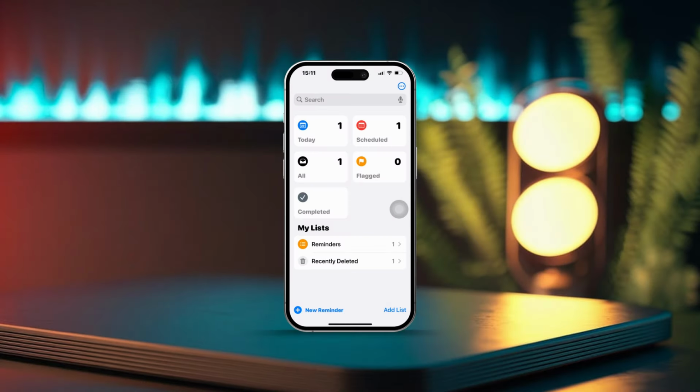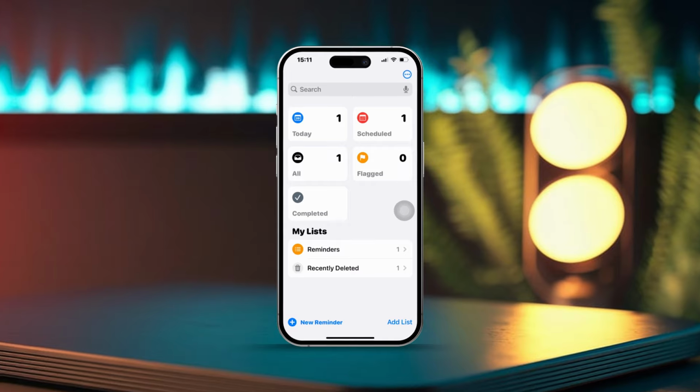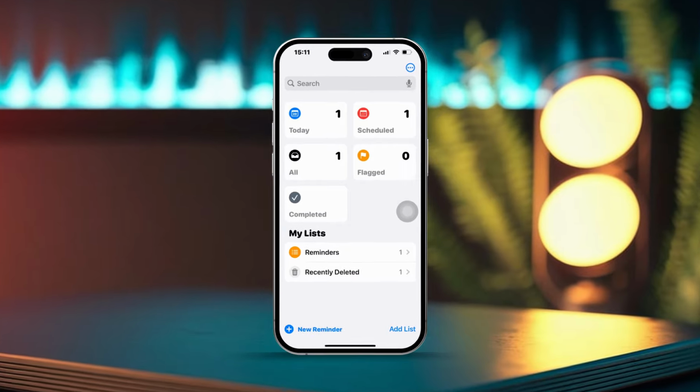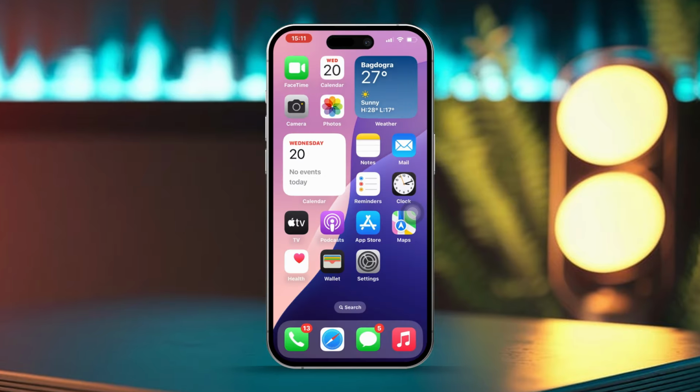Hey there! Have you found yourself in a bit of a pickle after accidentally deleting some important reminders on your iPhone? Don't worry, it happens to the best of us. Luckily, the Reminders app has a built-in way to help you retrieve those deleted reminders, as long as you act fast. Let's walk through a simple step-by-step guide on how to get those reminders back on any iPhone.